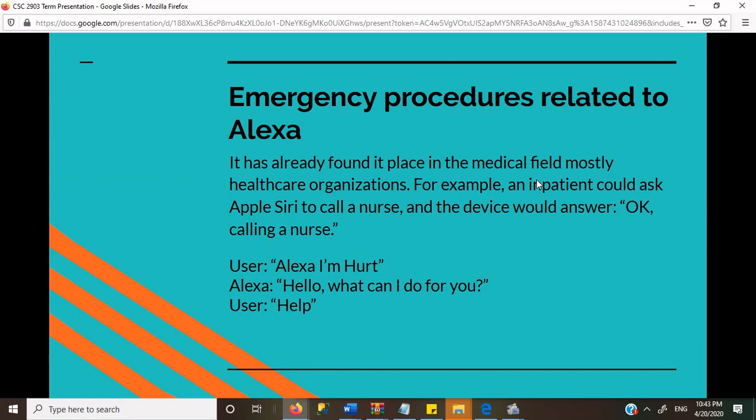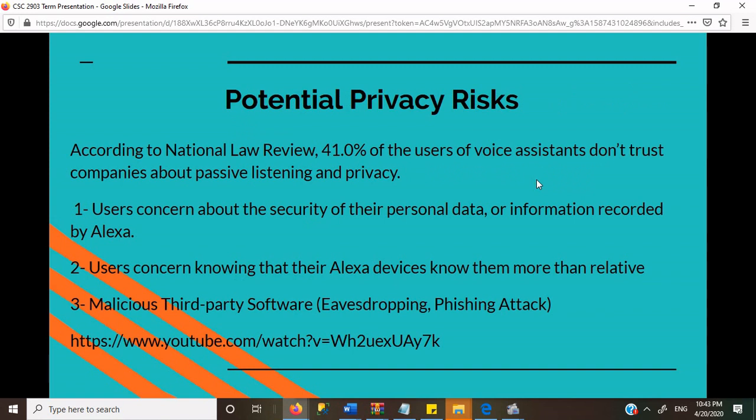Alexa can ask you if you're hurt, or you can just say to Alexa, I'm hurt, and she will ask if she needs to call somebody to let them know, or to call the emergency department for you. Despite all that, it's not all good. Alexa is not perfect, and there are some potential privacy risks with Alexa.